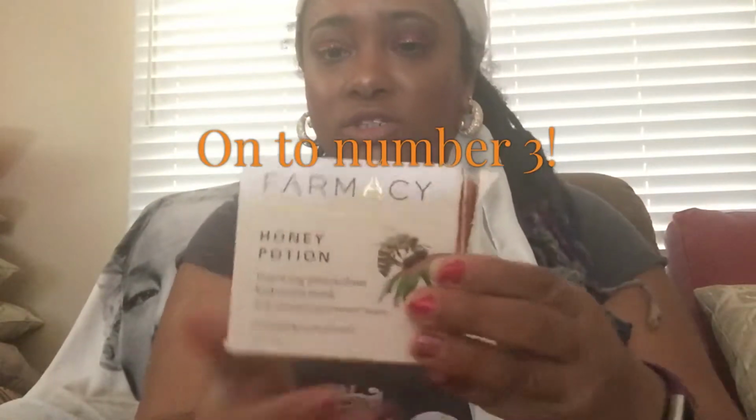So, you just get one of these little jars, pop it in there, and this has lasted me for a few weeks now. This is another one of my favorites, which you're going to be able to see in a second. It's very well loved. It's called Pharmacy Honey Potion.